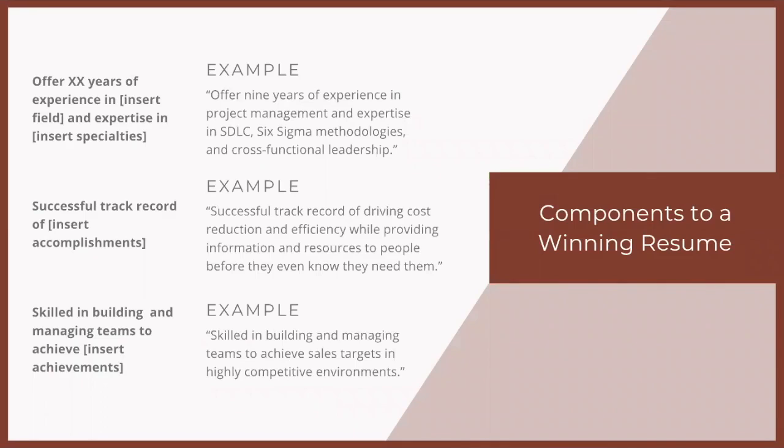If you find you're struggling to kick off your own summary statement, here are some summary statement starter sentences to help you brainstorm. So, offer 10 years of experience in marketing and expertise in finance could then become something like offer 9 years of experience in project management and expertise in SDLC, Six Sigma methodologies, and cross functional leadership. And this method can be used at any level role, entry level to CEO, it doesn't matter. Your summary statement will have additional content so you can use the remaining bullets for some similar examples.